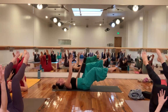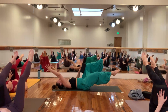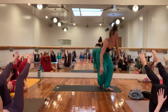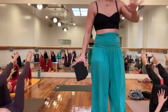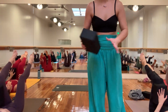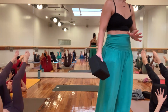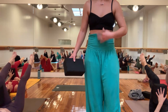Option right arm in opposition of the leg. Take it back. 2, 3, 4, and in. Keep it slower than you want it to go. Extend out. 2, 3, 4, and in. Keep pushing your left hand into the block with a lot of strength. Take it out and away. Pull the ribs down. Bring it in.